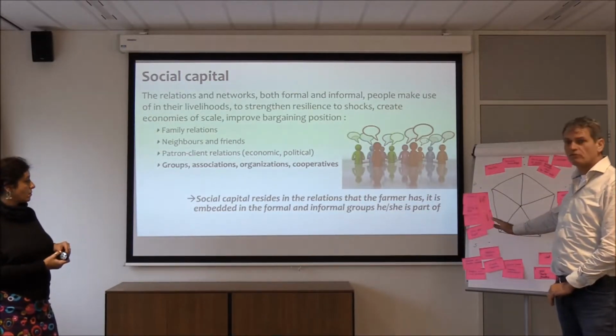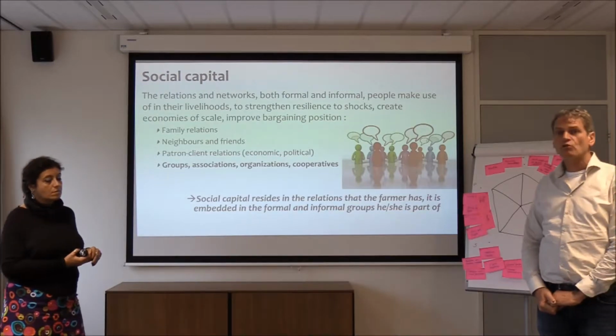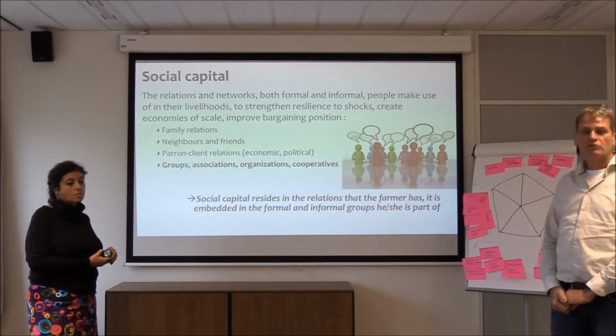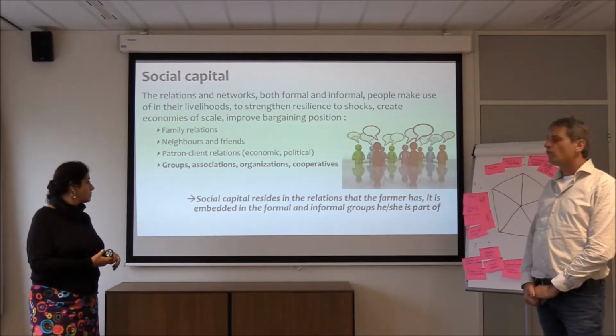companies, with traders, with maybe financial institutions, local governments. It's all part of what we call social capital. The one we stress a lot is also the formal farmer groups.